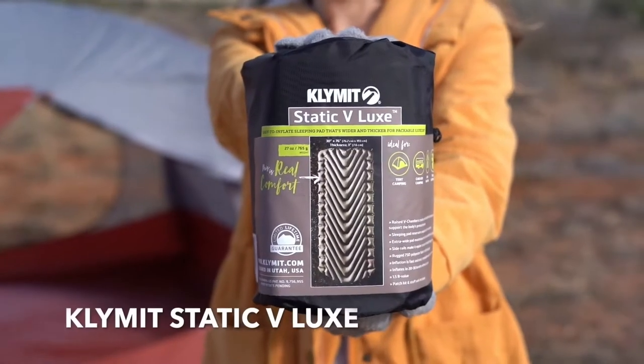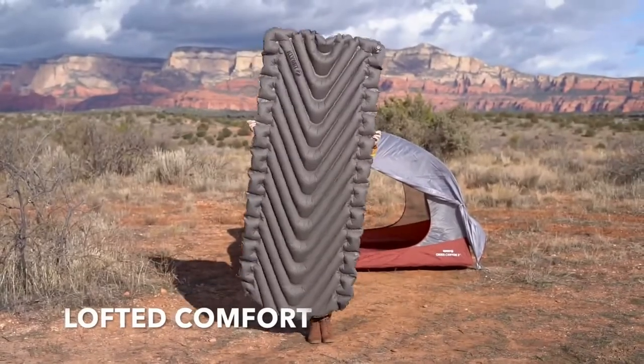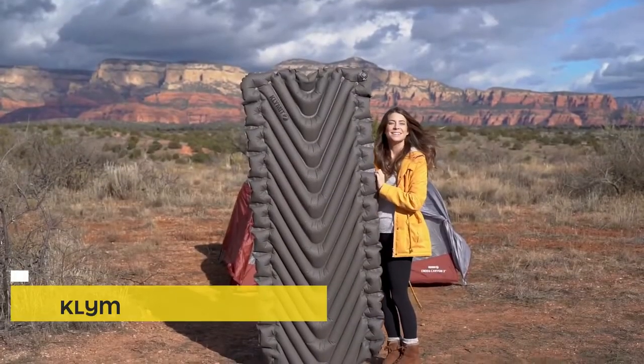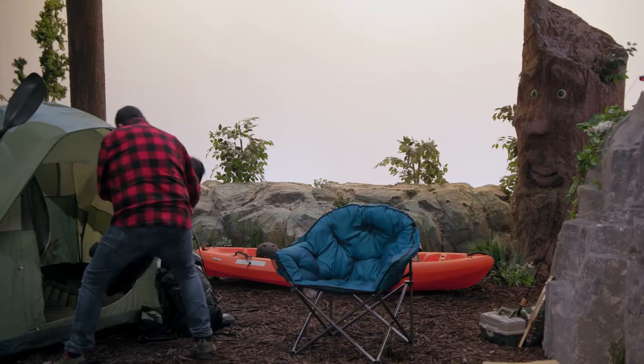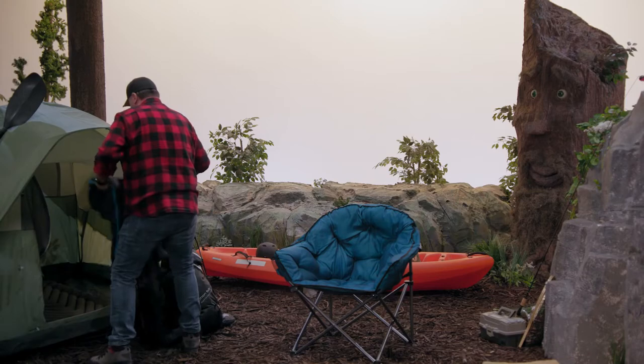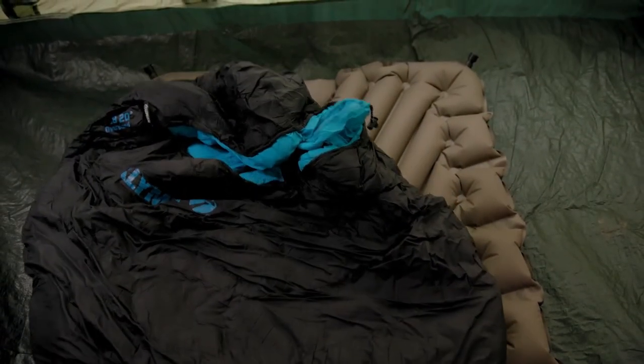World-class comfort? Then the KLYMIT Static V Luxe is for you. The KLYMIT Static V Luxe pad is the granddaddy of comfort, the most luxurious pad ever designed. Forget about ounces, you care about comfort. The KLYMIT Static V Luxe pad gives you extra room to stretch and roll.